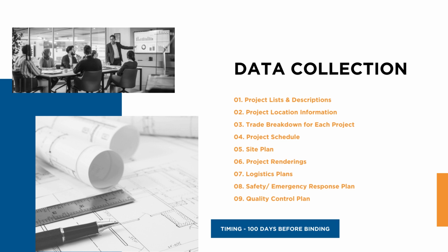First, project lists and detailed descriptions of those projects. Project location information is also important. Different jurisdictions have an impact on insurance coverage. Budgets will also be needed, broken down by various trades for each project. Those breakdowns will also need payroll estimates broken down by work comp classification codes.